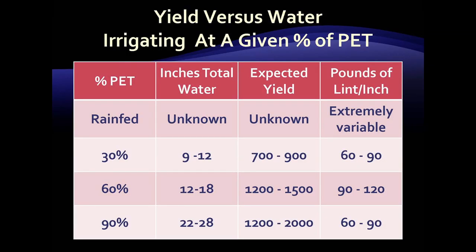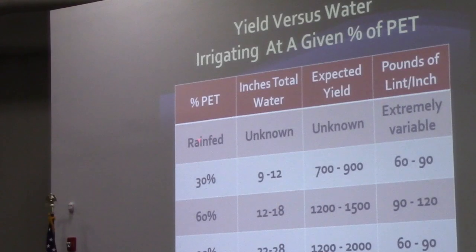And so when you start looking at yield versus water, if you look at a rain-fed situation, the total inches of water is totally unknown. Your expected yield is totally unknown. And your pounds of lint per inch of water is variable.